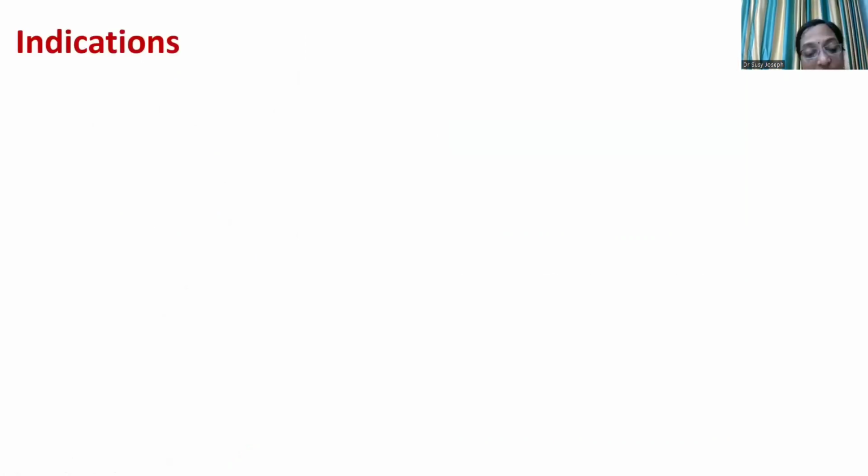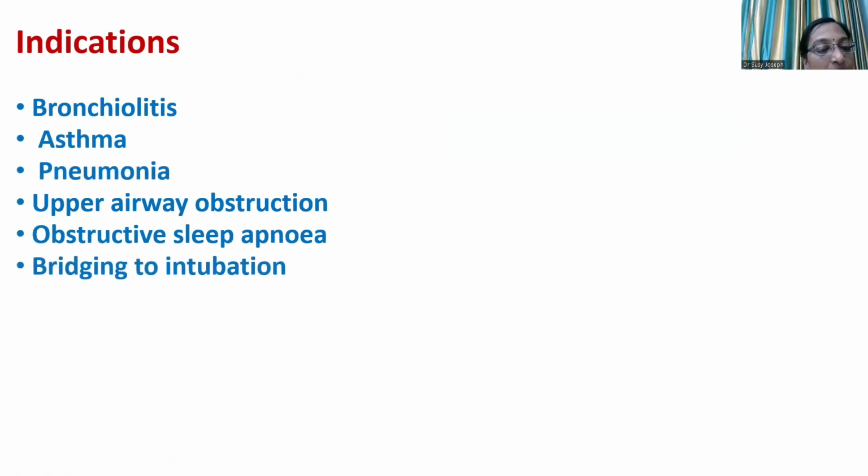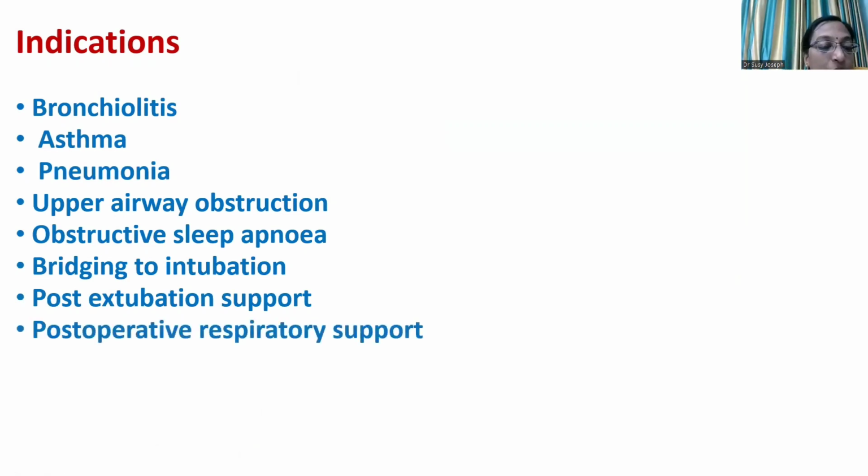So now, what are the indications for giving HFNC? Bronchiolitis is number one, because evidence-based studies are for moderate bronchiolitis, but there are a few studies for asthma, for pneumonia, for cases of upper airway obstruction, obstructive sleep apnea, and it acts as a bridge to intubation. It's also used for post-extubation support. It's used for post-operative respiratory support, and even in congenital heart diseases.